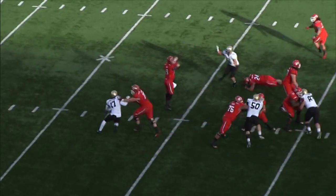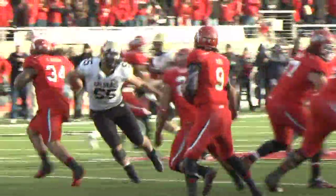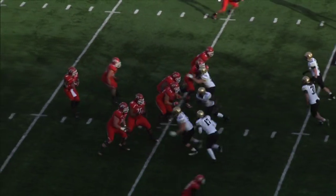From the 42, play action, setting. They swing it out left side, out of the backfield. Longy drops the football, and he took a little bit of a shot by John Major. Now the crowd wanted something there. That was a glancing blow, and there wasn't a whole lot to it. From their own 42-yard line, 13-14 to play.